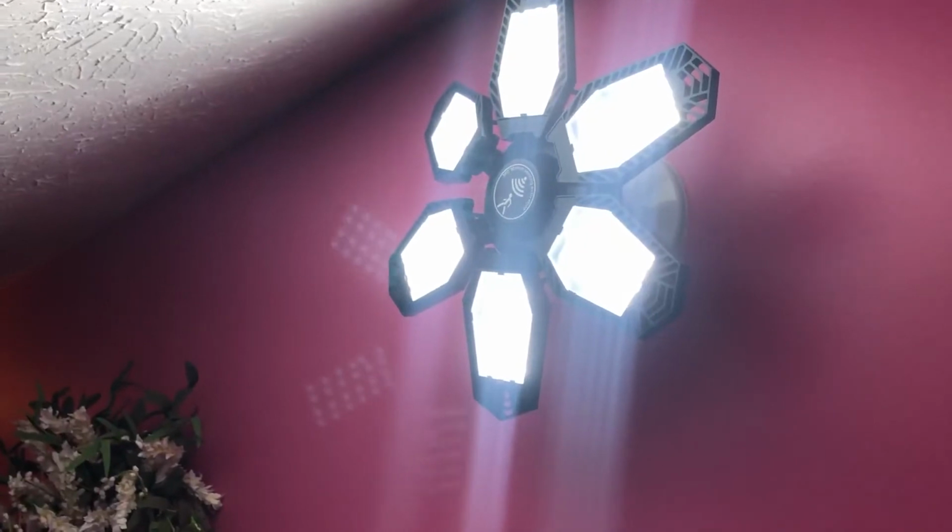Yes, I am totally a color temperature snob, but it's a perfect use case for like a garage or an attic. Whereas in a home, somewhere where you want to be able to relax, 3,000 Kelvin is totally the way to go. So guys, I plugged this into an attic storage area that I have in my house.